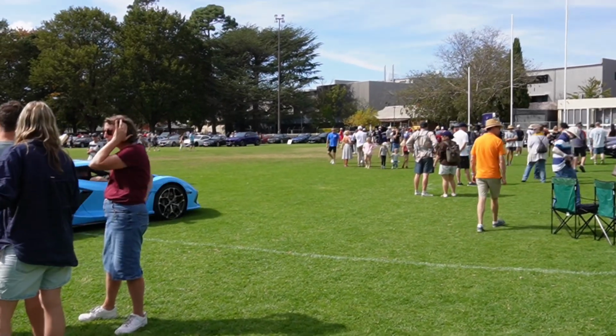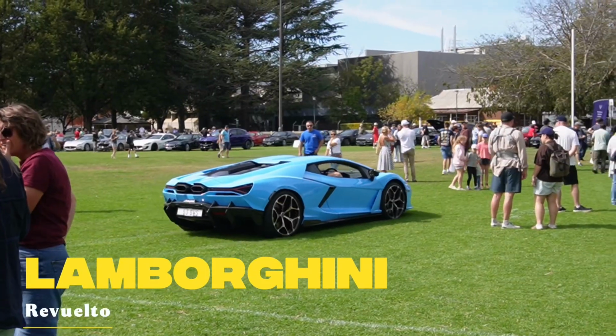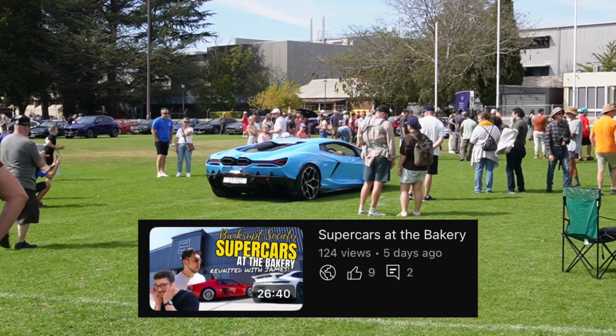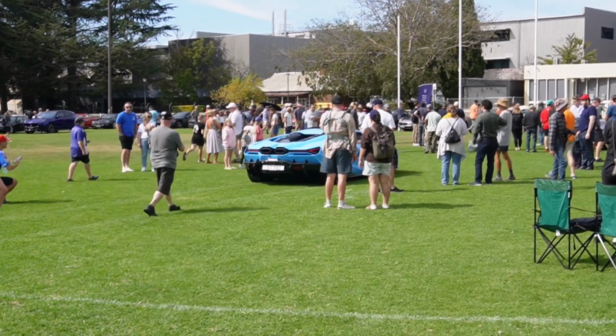there goes that Revuelto. We have a more in-depth look at that car in our previous video, so you can check that out there. But that is such a gorgeous car.